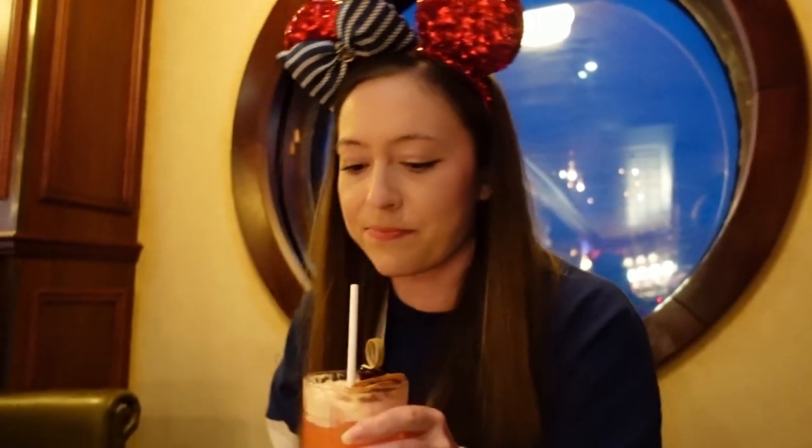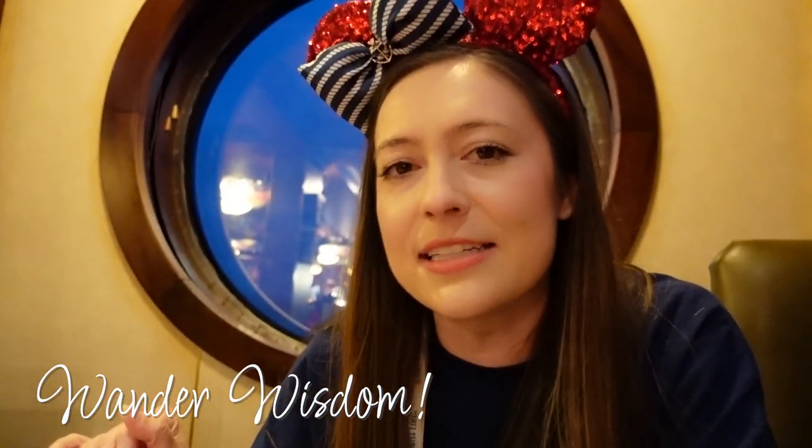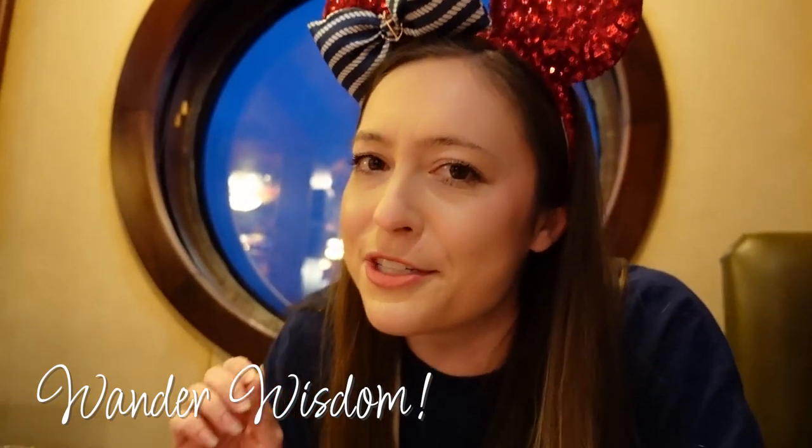No faces. It tastes like a pina colada, with maybe some acai. Don't they all? So that is some wander wisdom, is that all of the drinks of the day seem like they are very similar to pina coladas. All very similar tastes, like with either the rum or the coconut or pineapple juice. All very similar, but still delicious and cheap.